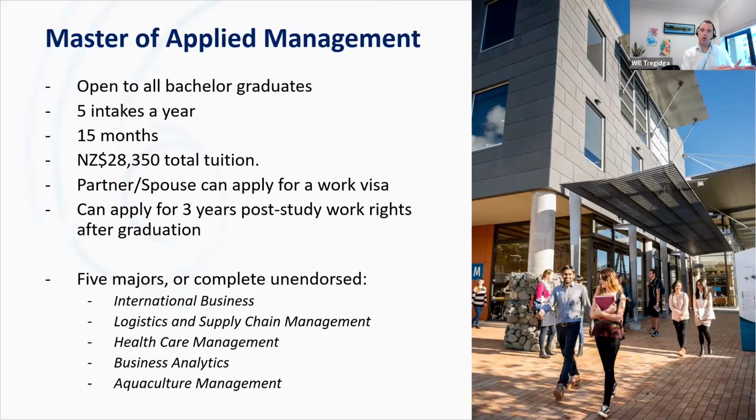From next year, all of the NZIST subsidiaries will have the same tuition fee. So I don't know what that will be next year, but that's just to give you an idea of what it might cost. With a master's degree under current rules, a partner or a spouse can apply for a work visa to join you if you have a partner or a spouse that wants to come to New Zealand too. And when you graduate at the moment, under the current rules, you can apply for a 3-year post-study work visa as well.